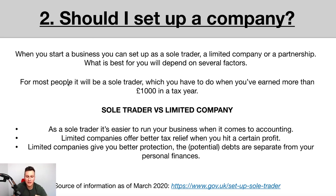Point number 2 is that limited companies offer better tax relief when you hit a certain amount of profit. When you're running as a sole trader, any profit you make would be classed as income tax. When you get to higher amounts, income tax is typically higher than corporation tax. So depending on how much you're earning, sometimes it's financially beneficial to register as a limited company.